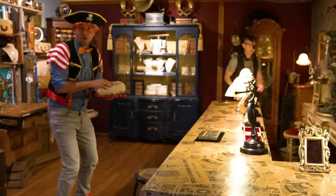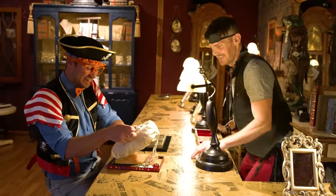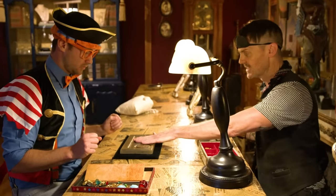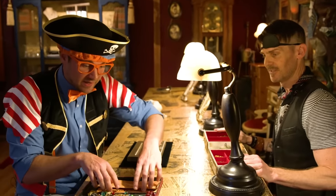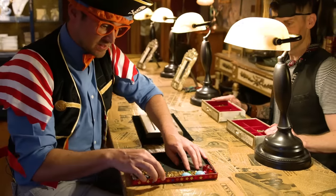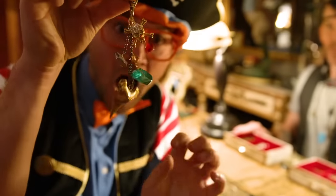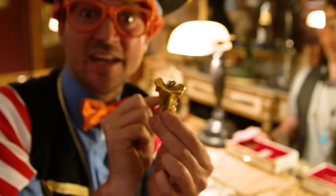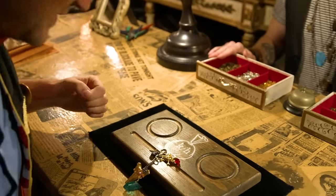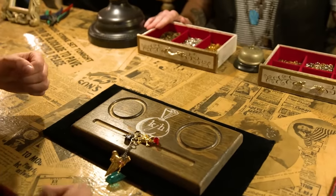Have a seat, Blippi! Oh, yeah! Remember this part? Wow, I'm so excited! First thing we do is grab your treasure and put it on the center of the board. Okay, remember all of this that we got earlier? Let's put the magical treasure on the center of the board. Whoa, a shark tooth! And it's gold. Okay, like that? Perfect. The next thing we're gonna do is take your colorful beads and put them on either side of your board.